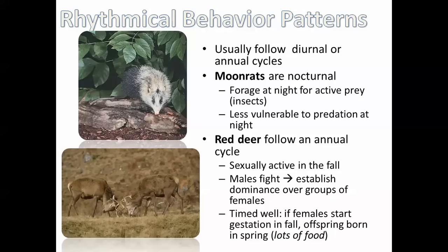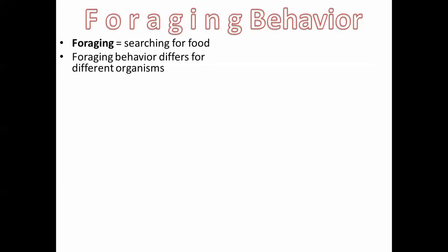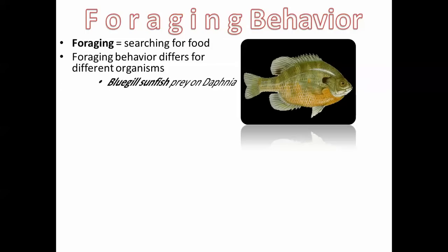All of these behaviors are to help the survival of the organism in some way, shape, or form. So it's really interesting. Foraging as well too. Foraging means searching for food, and depending on the type of organism, there's different types of foraging behaviors out there.